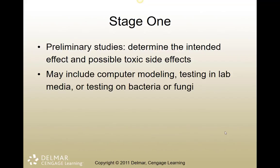And then, we'll actually do cell cultures. So we'll take cell cultures of, say, liver tissue or of kidney tissue and see how this drug reacts with those. If it kills all the tissue on the plate, probably not something we're going to try in the animals. If it doesn't, then it's something that we can move on forward.